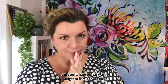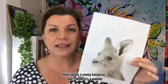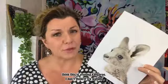All right, so flora and fauna was the idea. Starting with fauna, I'm going to start with a kangaroo today. I think this is, in my reference photo, I think this is a young kangaroo. I don't think it's a wallaby.